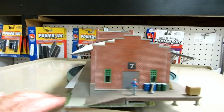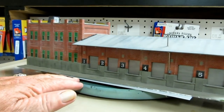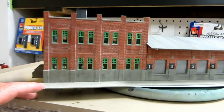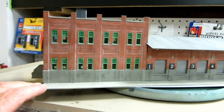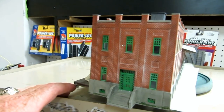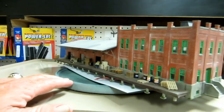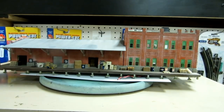End of the building here. I'm just going to rotate it. This is the back side for the truck loading. Six loading docks there. Coming around to the end of the building. And back around to the front again. One more zoom in.